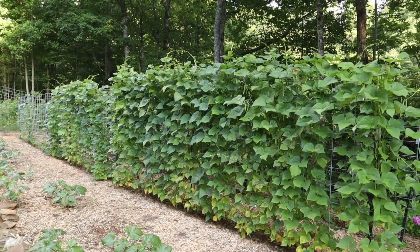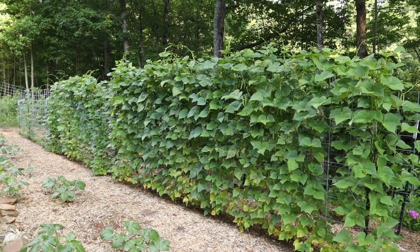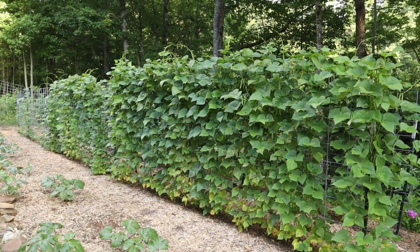Now I know everyone can't grow a garden. People don't have land, other people are not able. But if you're able to put up your own food, it is a glorious feeling.